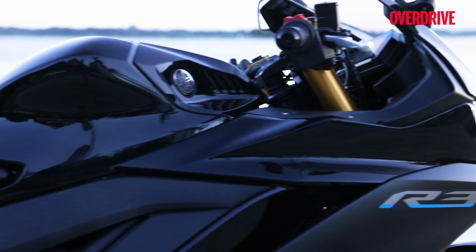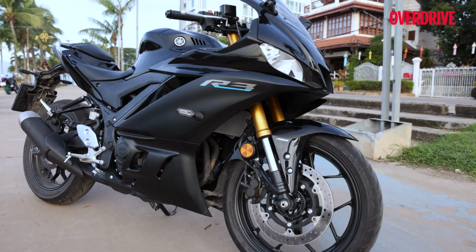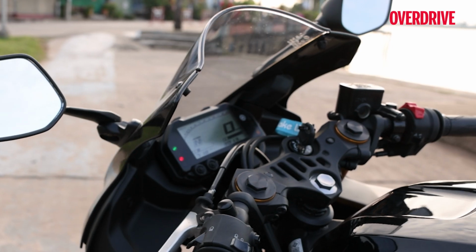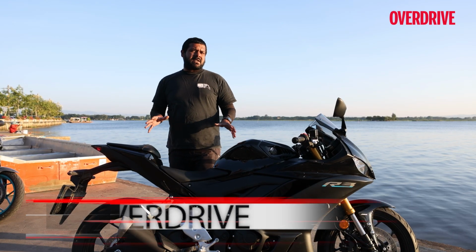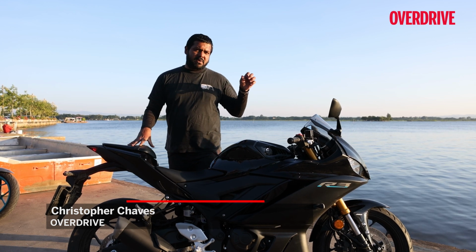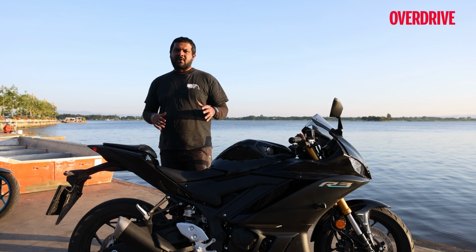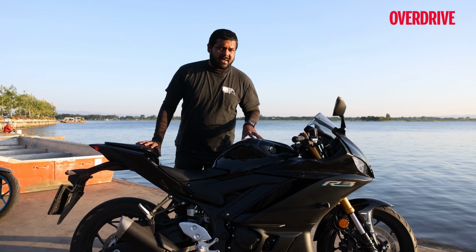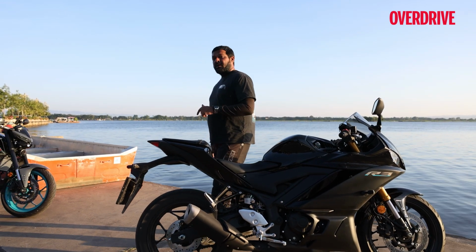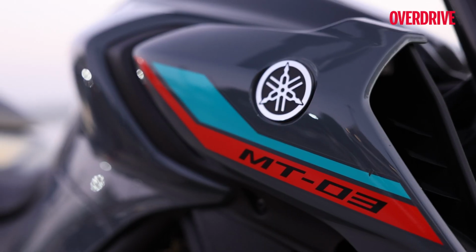Now this motorcycle, the R3, has undergone a fair bit of change in the form of a 37mm upside down fork up front. It has an all new face, all new digital display, and it pretty much retains the same core mentality and ideology in terms of engine, performance, and that entire amazing package that we came to love in the motorcycle before. But it gets better, because Yamaha are also bringing another variation of this motorcycle to India, and that is this, the MT-03.